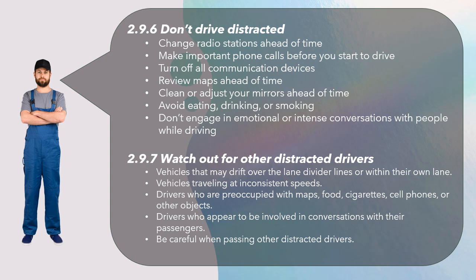Watch out for other distracted drivers. Vehicles that may drift over the lane divider lines or within their own lane. Vehicles traveling at inconsistent speeds. Drivers who are preoccupied with maps, food, cigarettes, cell phones, or other objects. Drivers who appear to be involved in conversations with their passengers. And be careful when passing other distracted drivers.